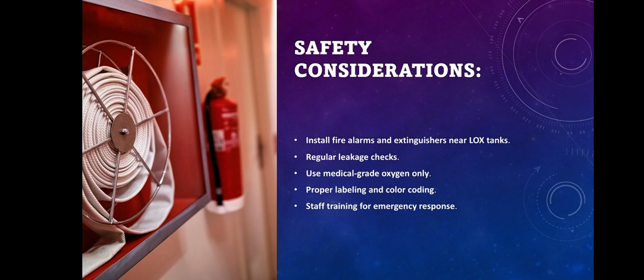Lastly, safety considerations. With great power comes great responsibility. Since oxygen is highly flammable, we need proper fire alarms and extinguishers, especially near liquid oxygen tanks. Regular leak checks are a must. Always use medical grade oxygen and make sure pipes and outlets are properly labeled and color coded. And of course, staff should be trained to handle emergencies confidently.